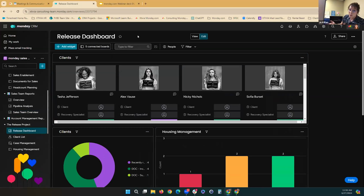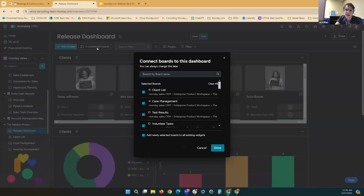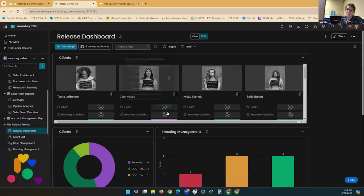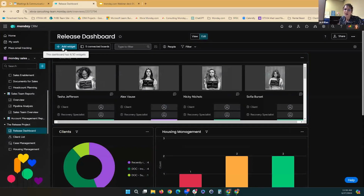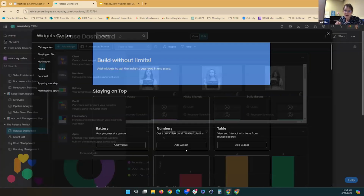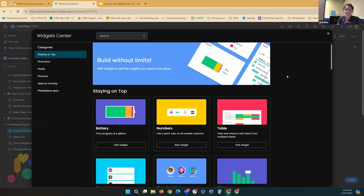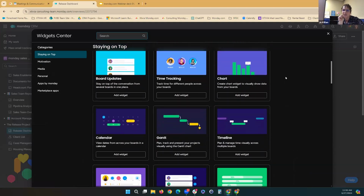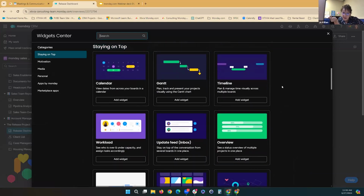So the way a dashboard works is you connect your boards from across your account. Right in here, Amy's showing you where you can click and connect and bring different boards into your dashboard. And then we use tools that we call widgets to synthesize and show your data. Now, dashboards have a plethora of amazing widgets for you to use. Some of my favorites include the chart widget. The Gantt chart is amazing.